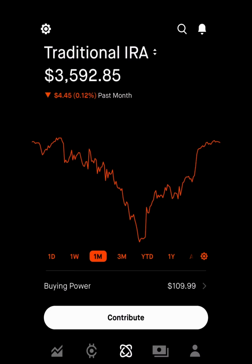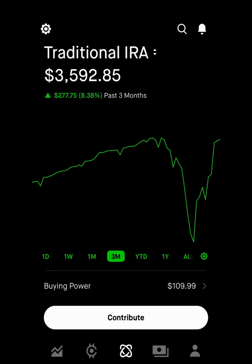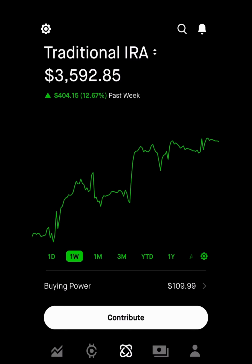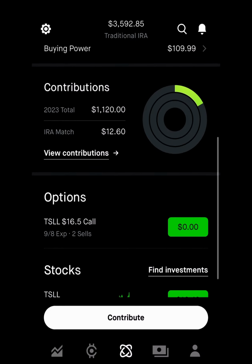For the month, we are basically flat even. So we're back to where we started since we got assigned. For the past 3 months, we're up 8.38% or $277. And year to date, we started the account back in February. So we are up $611 or 20% for the year. So we love to see that. It is good, but as you know with Tesla, this sucker can swing.